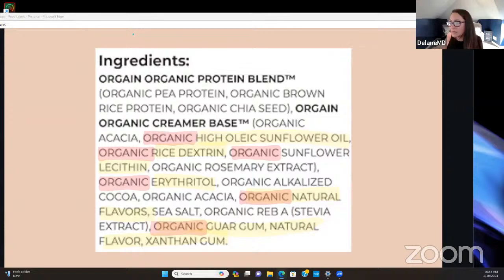There are some questions in the chat in the Q&A, so I want to make sure. Sean mentioned that sweetness on the tongue sends a message to the brain and a message to the pancreas. Does monk fruit do that? Yes, Sean, all of the sweeteners can have that same effect. I do believe it is unique to the human being whether that's happening.